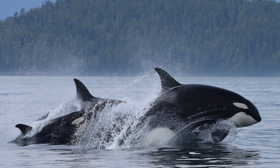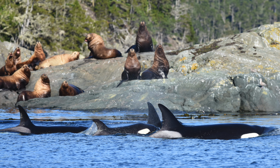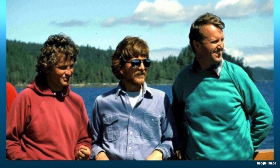What we found over time is that this type of killer whale actually is its own ecotype. It's very different from the resident killer whale. And in honor of the man, the first scientist who described this type of killer whale and did the first studies on them, it was proposed that transients be called Bigg's killer whales after Dr. Michael Bigg.